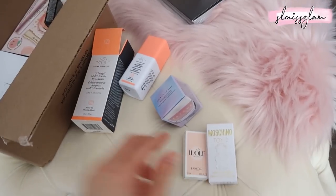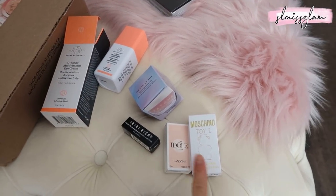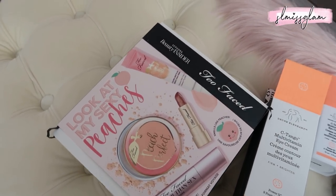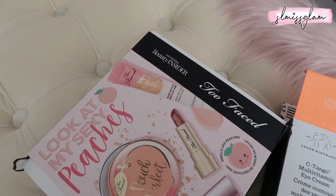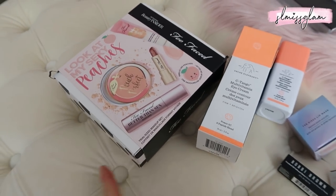And then I also have little perfumes that I got, and a little lipstick from Bobbi Brown, and these ones are fragrances. I also got this, which is the Peaches little 500 set. I was really excited because I love the powder that it comes with, and it also came with the primer, a lipstick, and Better Than Sex, which is my favorite mascara.